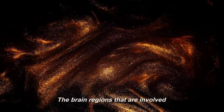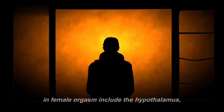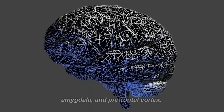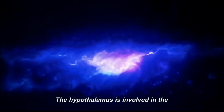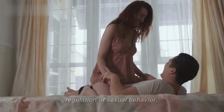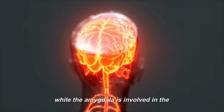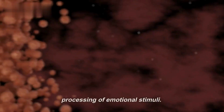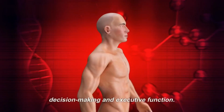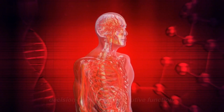The brain regions that are involved in female orgasm include the hypothalamus, amygdala, and prefrontal cortex. The hypothalamus is involved in the regulation of sexual behavior, while the amygdala is involved in the processing of emotional stimuli. The prefrontal cortex is involved in decision-making and executive function.